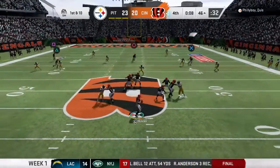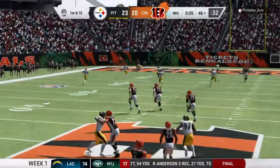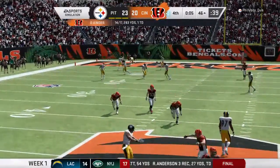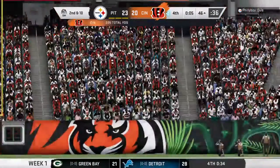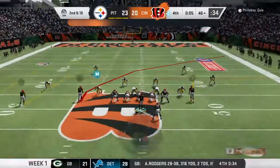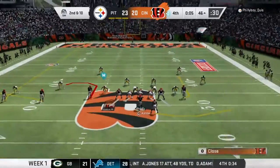They'll look to throw. He's going to let it fly. And that is incomplete, stopping the clock with 5 seconds to go. So after the incompletion on first, now 2nd and 10.